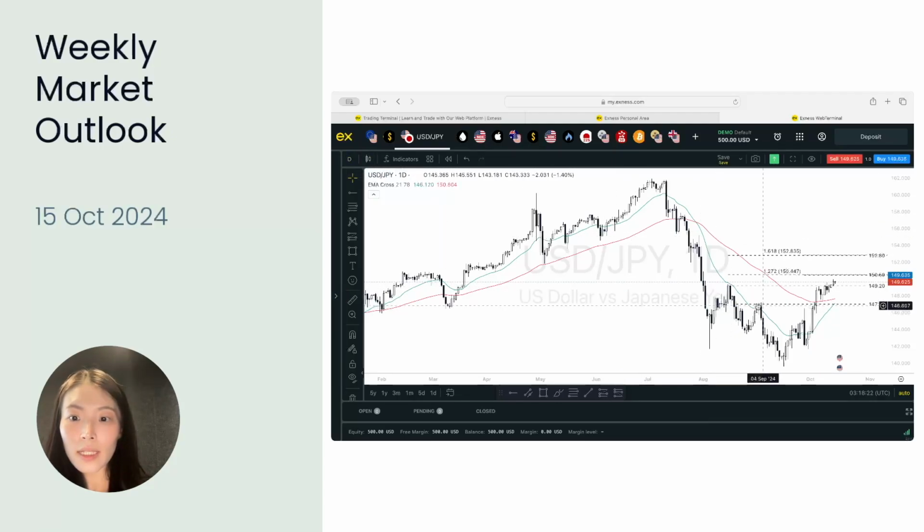And the second support level that we have would be this region here, where we saw this doji before a strong break to the upside. So this could serve as the next potential demand. So this would be the support regions.